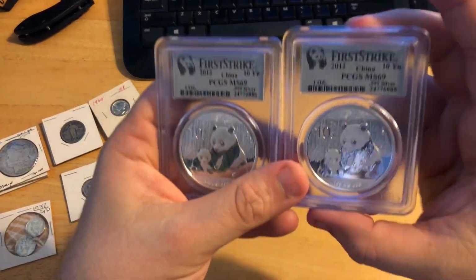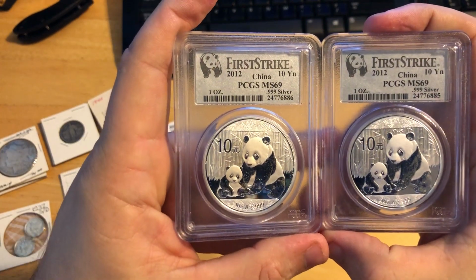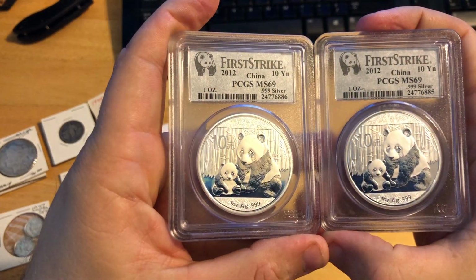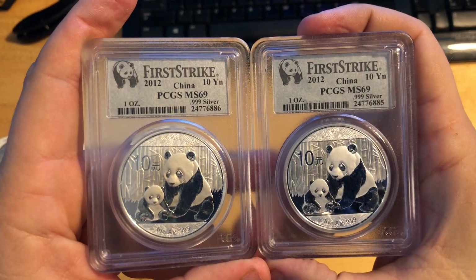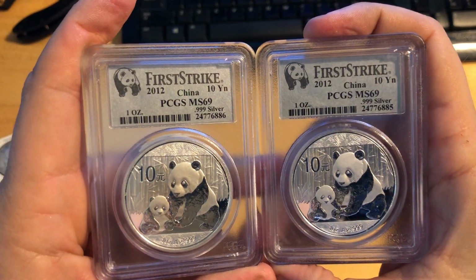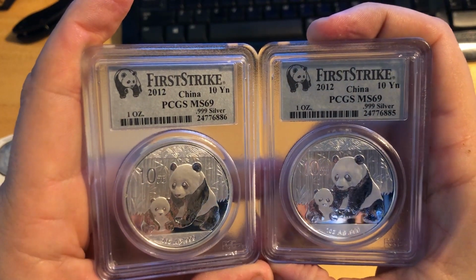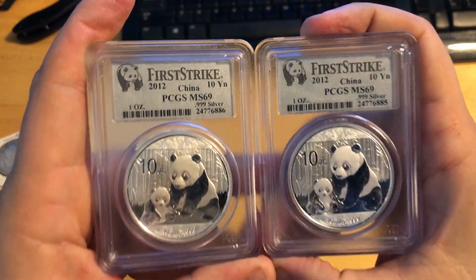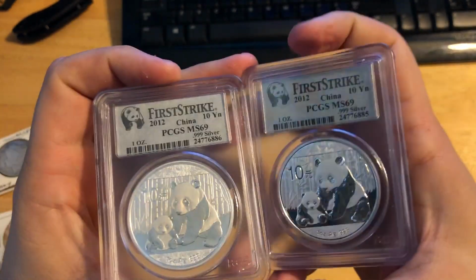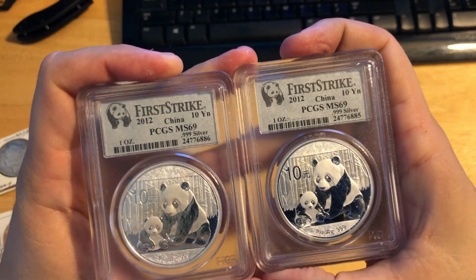And then I got these two, and I only got 3 minutes left. So these are 2012 PCGS MS69 Pandas. Now these go on APMEX for anywhere from 70 to 79, depending on if they're having a sale or not. And I've seen them on Modern Coin Mart for about the same, usually $74.99. But I picked them both up for $70, 35 a piece. So I got them because my wife loves pandas.